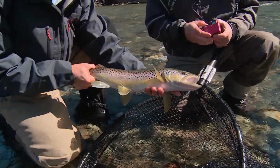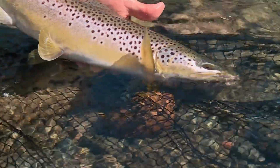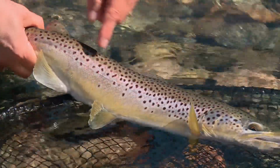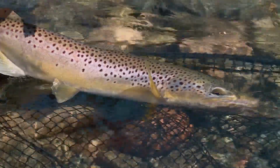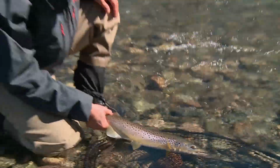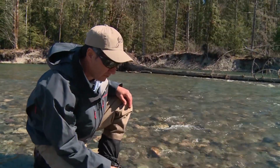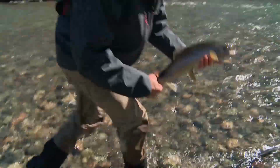Oh man, there's a trophy brown. That's just gorgeous. I mean, look at the pretty colors though. Dark spots, lighter spots, just big, and he's gonna fill in, right? This fish is really gonna fill in. He's another post spawn. Yeah, long and thin. He doesn't have the big shoulders yet. He's gorgeous.